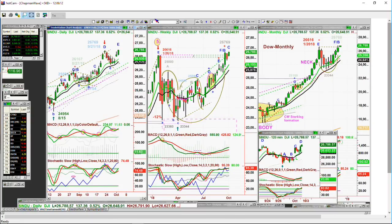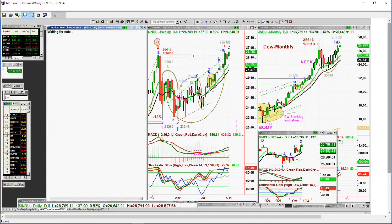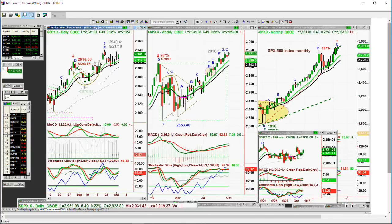Because look, the S&P, SPX, was lagging the Dow. It's still lagging the Dow. It's up 0.22%, Dow's up 0.51%. Hey, look at this. You've got another cup formation right here. Cup formation there. It's not as powerful. The stochastic is very weak at 66%. The MACD hasn't turned up. And you've got a G/C.